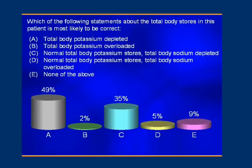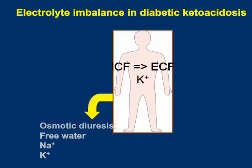Okay, so most of you picked the correct answer, which is A. Some of you picked C. Okay, so most of you recognized that even though the serum potassium is elevated, this patient with DKA is clearly not total body potassium overloaded.